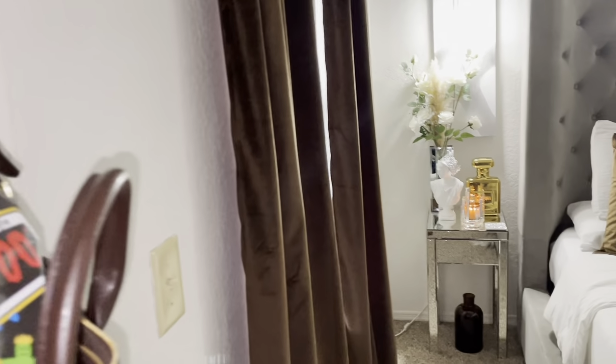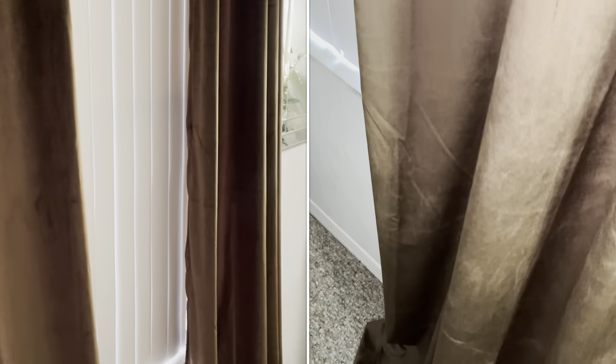Let's start here on the back of the door. This is what we got going on back here. Yeah, girl, I'm pretty like that. Those are my chips for work. But I have these velvet curtains here that I purchased from Amazon, and I think they are 96 inches.